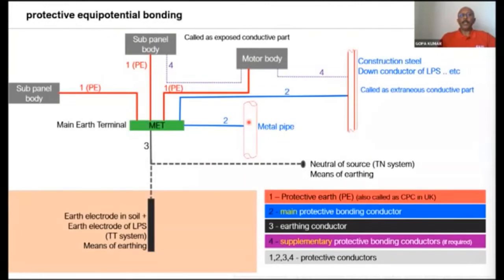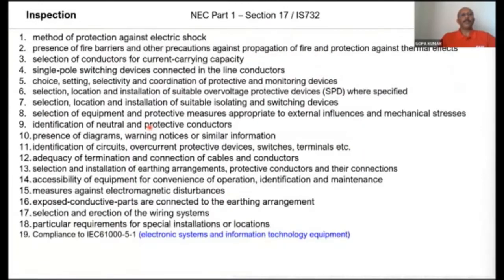Every metallic object in your building, such as the metal pipe, the structural steel materials, the aluminum facade, and everything must be interconnected in a typical fashion. The whole story of earthing is how you are making this interconnection. Earthing has very little to do with the earth electrode in soil.